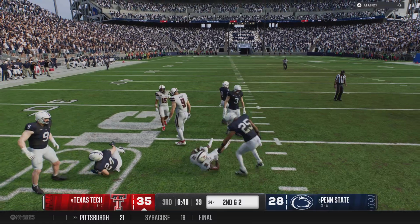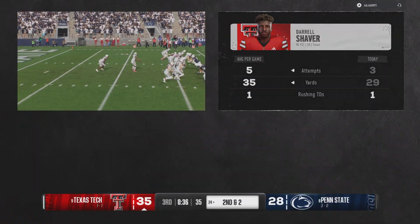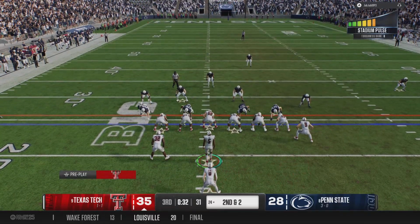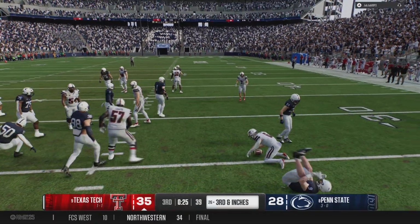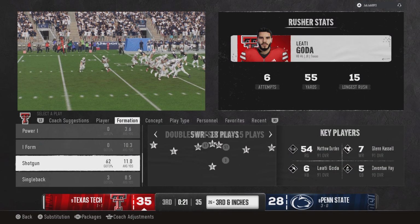That may not look like a huge run, but they'll take it as it gets them up to the 24. I know it's sexy to throw the football, but if you can pound it away and get these kind of gains, they will just add up, wear the defense down, get first downs, and ultimately get some points. Not much doing there. He gets it to the 26, a gain of 1.